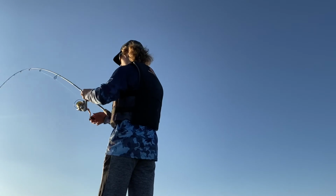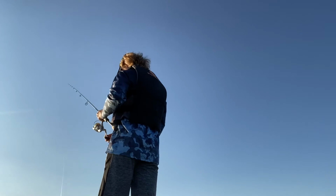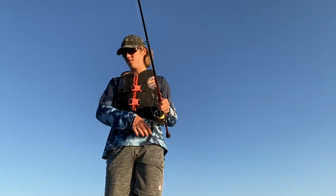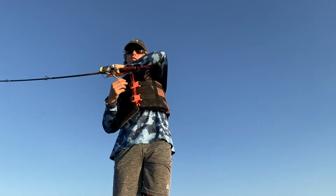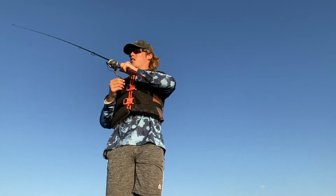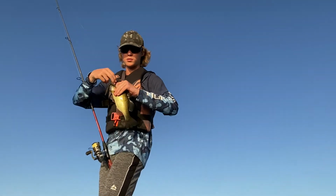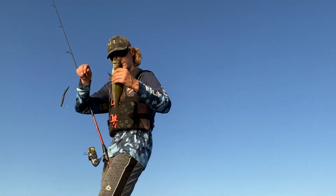Got our pike here. Oh, it's a big pike. Oh, that was a big pike. Spit it. I'm sure you guys could hear that on camera. My guy's got a bass. Smaller one though. Hooked him in the tongue.